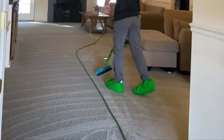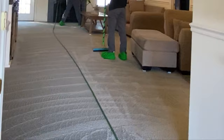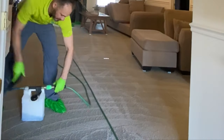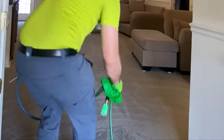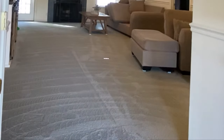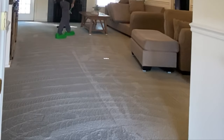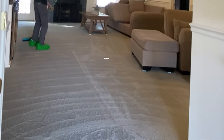So the application of a deodorizer was the next step in our cleaning process, and here you can see I used the inline sprayer to apply it. And as soon as I got done applying the deodorizer, Espen grabbed the grooming brush with a grooming rake and brushed the deodorizer into the fiber, and also got out all the little swirly marks from the Rotovac.